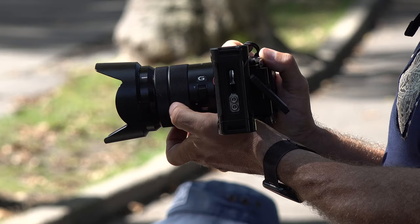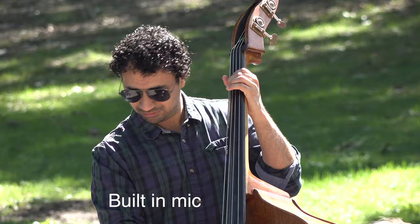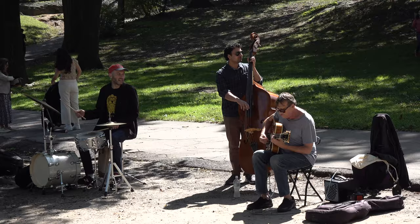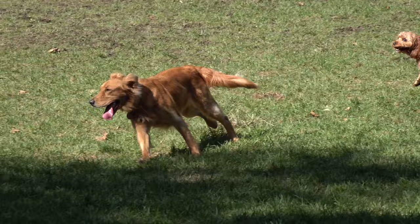This guy thinks he's so great with his mirrorless camera and G lens, but we have our AX700, and you can hear how it picks up the sound. Neutral density 1 is flashing. This one needs a haircut.